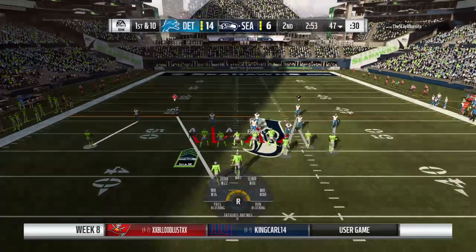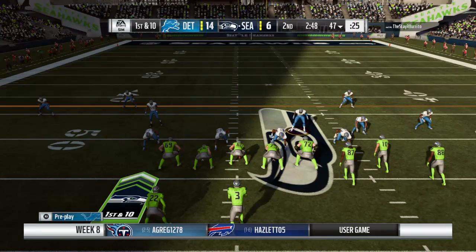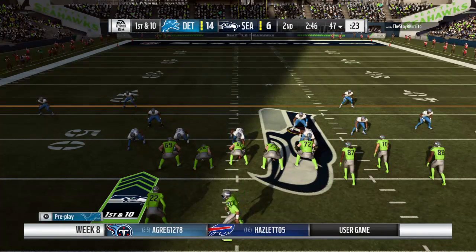Sunday! Sunday! 87 feet! 87 feet! Green, Triple C!